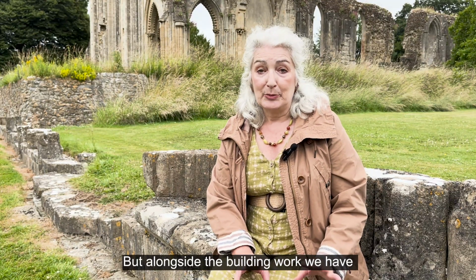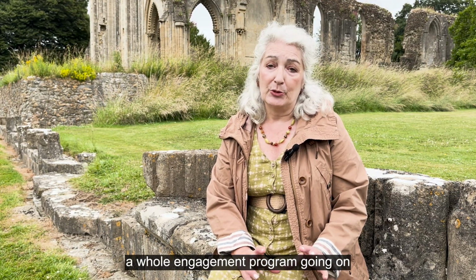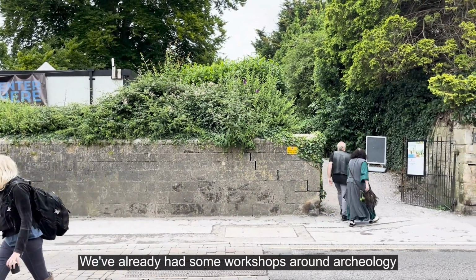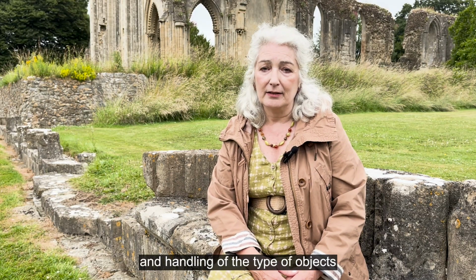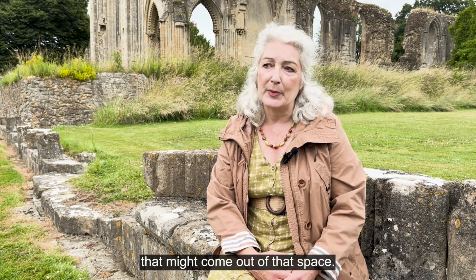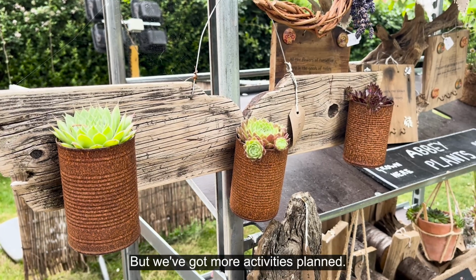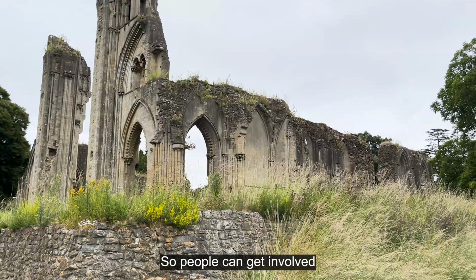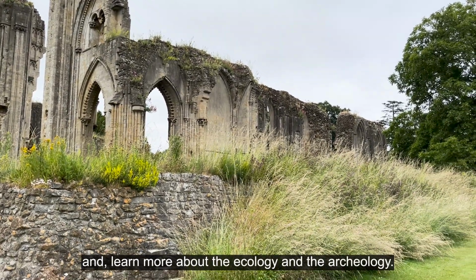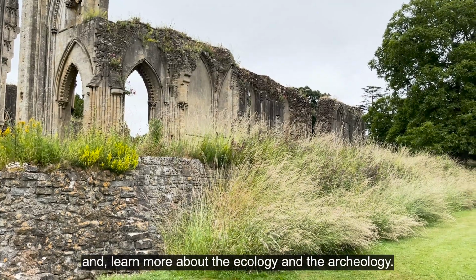But alongside the building work we have a whole engagement programme going on for members of the community. We've already had some workshops around archaeology and handling of the type of objects that might come out of that space, but we've got more activities planned so people can get involved in the soft landscaping, gardening and planting, and learn more about the ecology and the archaeology.